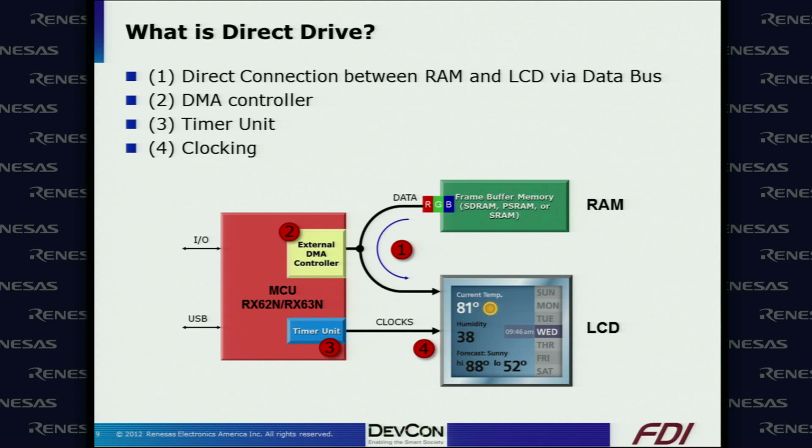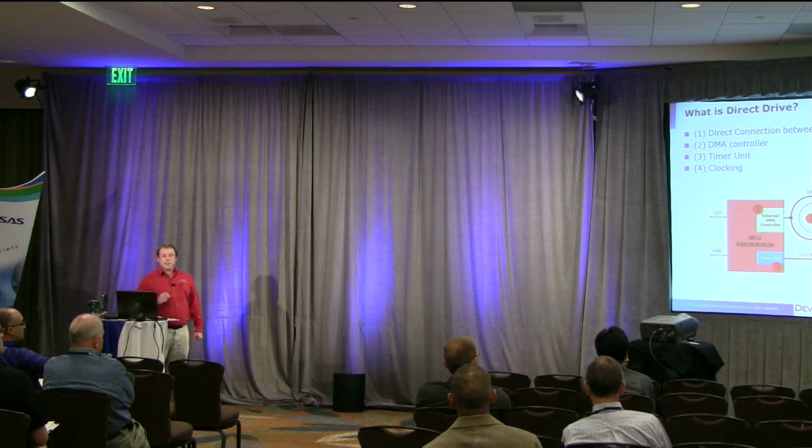So, direct drive. I'd like to briefly touch on this because we're going to be using a direct drive kit today. Direct drive was developed by Renesys to allow us to drive the LCD display without using an LCD controller. And it's specifically on the RX series of processors. It involves sending frame buffer data from the SDRAM directly to the LCD using the processor's DMA. It also synchronizes the processor timer unit to control the horizontal sync, the vertical sync, the data enable, and the dot clock.